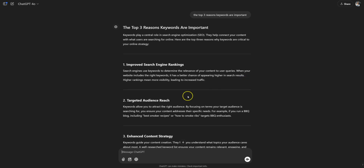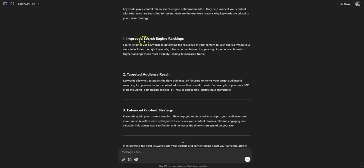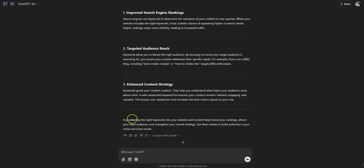So are keywords important? Of course they are. I'm fairly sure we all know this. They improve your search engine rankings, they reach your target audience, and they enhance your content strategy. So where do we start with keywords?